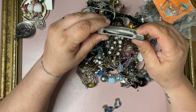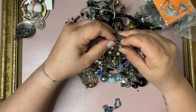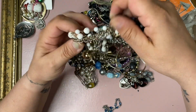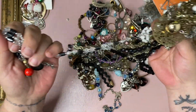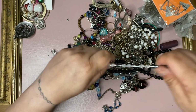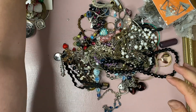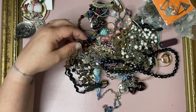Another hair clip. Oh, that's an old one, made in France. Yeah, that can go in my vintage hair clips. Broken. This is what everything's tangled in, isn't it? Probably. Oh, and the magnetic one. Let's get rid of that. Nothing stuck on there anymore. That can go in a job lot. Hair clip, that's okay, that can go in a kids one. Broken.